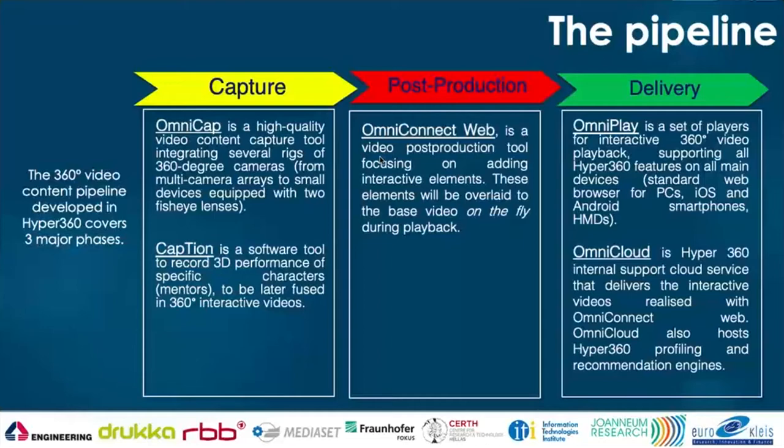Hyper360 delivery is cloud-based. Content is streamed to a lightweight player on all major platforms. Support for immersive and interactive features requires a network connection. Currently, the content cannot be packaged to be downloaded for offline fruition. In this phase, we have 2 components.